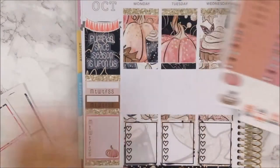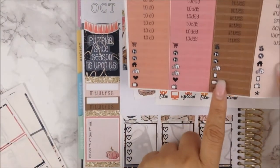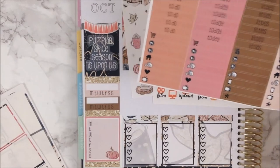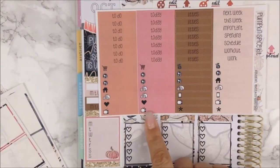I'm not color blocking, obviously, because I can't. But I'm going to use this brown here with the cell phone to mark that I had to pay my son's cell phone bill. And some more of her littles for my TV shows, which I have two now.